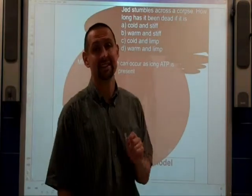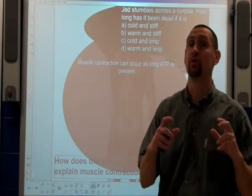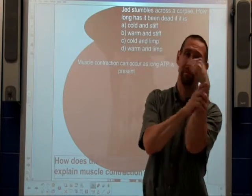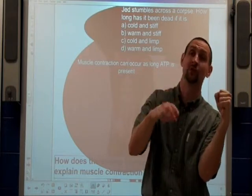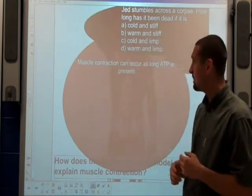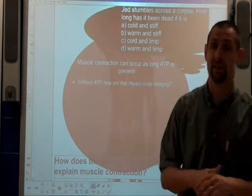So long as there's ATP present, so long as there's energy present, the muscles can relax. I know that sounds weird, but remember the energy is spent in cocking that head back. So once that energy is spent, the muscle is in a relaxed state, waiting for the stimulus to cause it to form the cross bridge, power stroke, and slide past each other. So long as there's ATP present, the muscle can relax.